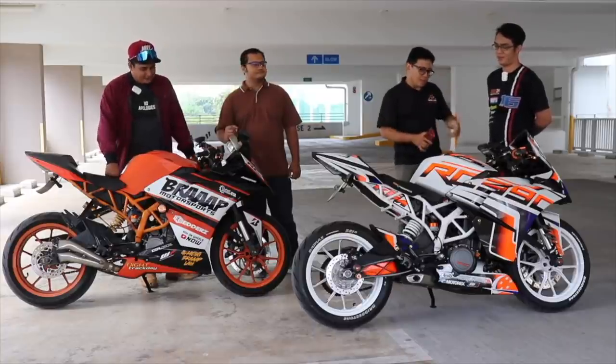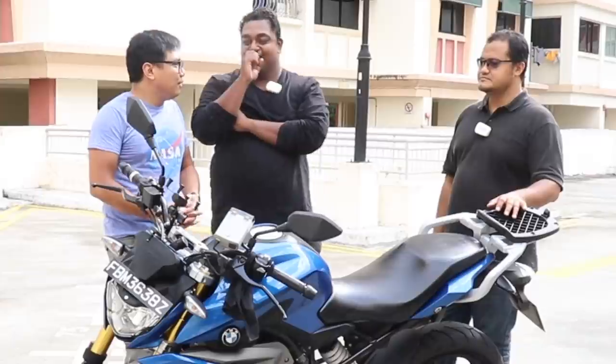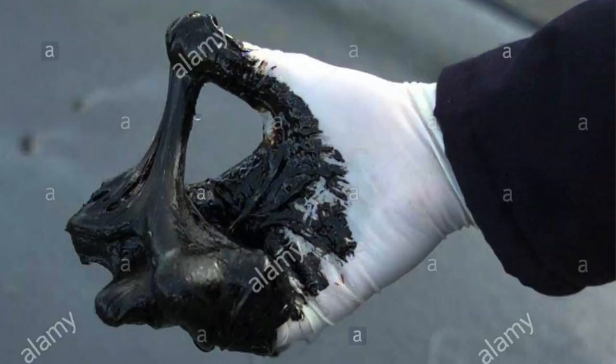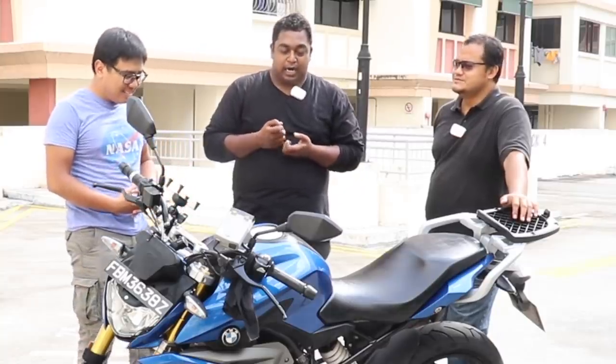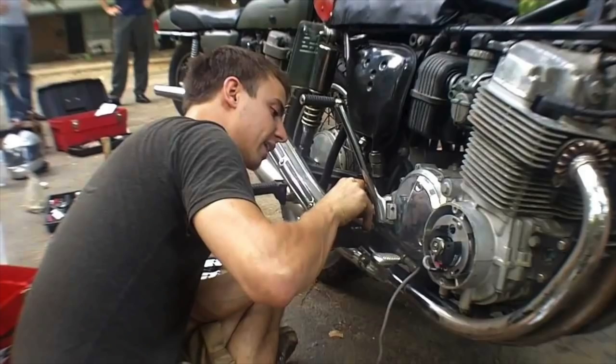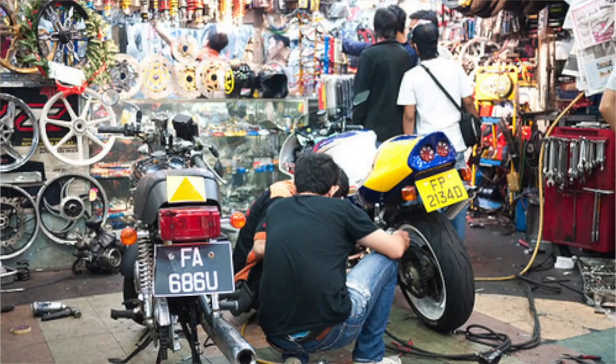Exactly. Actually, I helped out a KTM 1290 rider just a few nights ago. His coil burnt. Oh my. There was oil leaking from the coil side. It was gooey, meaning the coil was super hot. So European bikes, yes, the parts are expensive. If you are like me, I buy the parts and always change them myself, which is okay. But if you go to a shop, prepare to throw a lot of money.